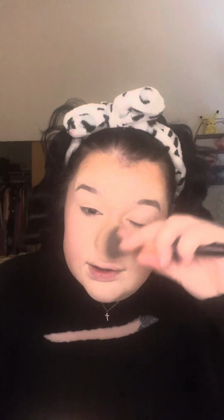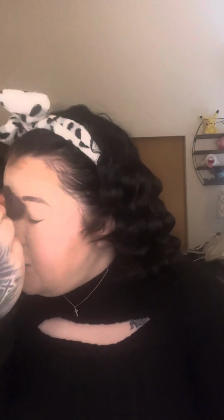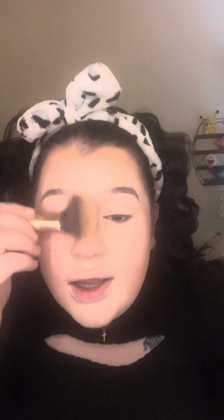Because before we set our face, we want this all to look pretty natural, or else once you set it, it's gonna look weird, you know. So you just want to blend this first, using your biggest fluffy brush that you use for your powder. It should have some powder residue on there already, so it's helping to blend it. And then I always do down my nose, because I feel like I have a kind of big nose, and I don't really like it being the forefront of my face.